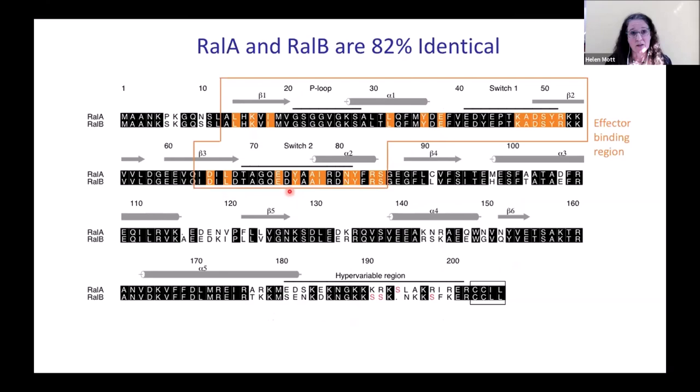Well, obviously the C-terminal halves of the proteins are a little bit different. And what I'm going to concentrate on here really is the C-terminus, which is known as the hypervariable region. This hypervariable region, it's not actually that variable, but it is the site of membrane attachment. So it has at the end a cysteine, which is modified, and we'll go into that a bit more in the next slide, but this is where it's attached to membranes. And then also we have differential phosphorylation sites here. So this may be the origin of the difference between these two really very similar proteins.